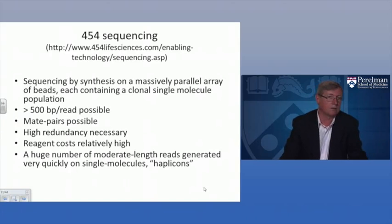And because of the longer reads, it became and is still being used in situations where having relatively long reads is actually very important for doing the analysis of the sequencings. Getting mate pair information from your library source is possible using 454. The error rate is a potential problem. There are some kinds of sequences that it doesn't handle particularly well, so high redundancy is sometimes necessary to get high accuracy with 454.